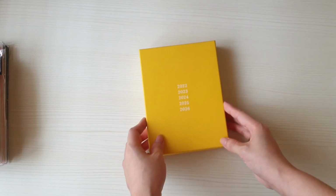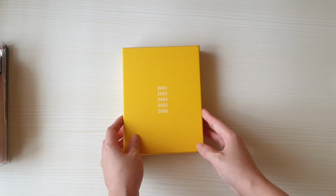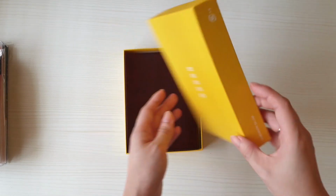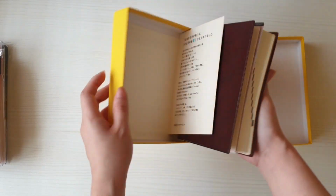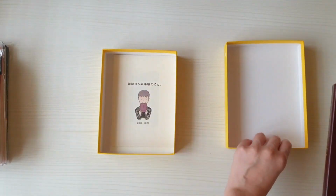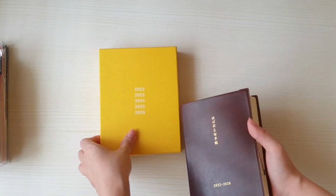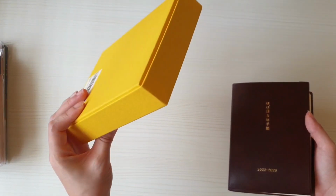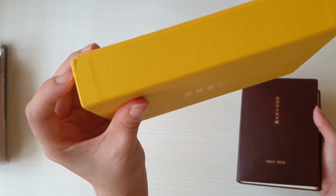It's actually a late purchase into the year 2022. I got this only in October, so it was quite late already. But I decided to go for the 2022 one because that year I am 26 years old, and by the time I finish this, I'll be 30 years old. So I think it's a wonderful age range to look back on in the future.